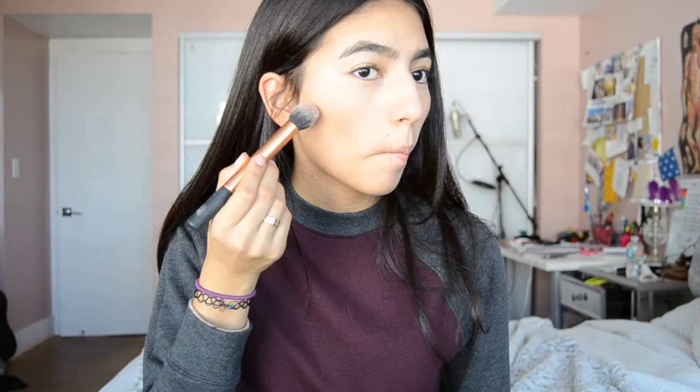Next, I'm taking my Real Techniques contour brush, and I'm using my Tarte Amazonian Clay bronzer to bronze up my face. And I try to put a little bit on the sides of my nose to help contour that too. And then I try to blend it all in so it looks nice.